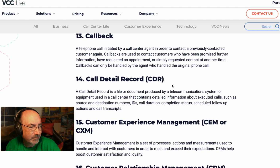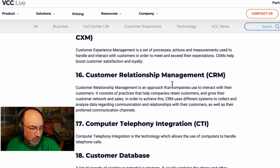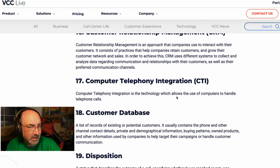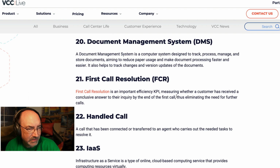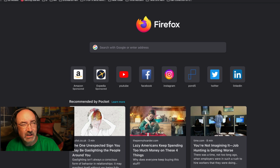Call routing. Callback. Call detail record. Customer experience management, CEM or CXM. This is a set of process actions and measurements used to handle and interact with customers in order to meet and exceed their expectations. Excuse me. That's what I think about that. Computer technology integration. Technology which allows the use of computers to handle telephone calls. Customer database disposition. First call resolution. Oh my God.